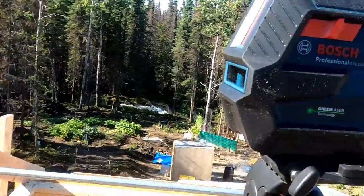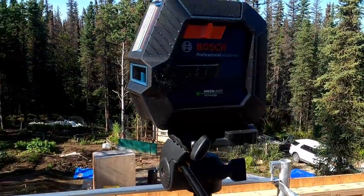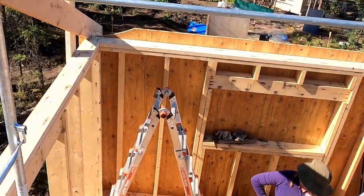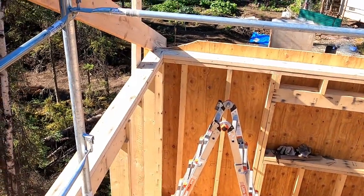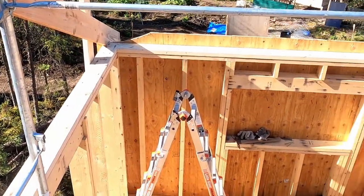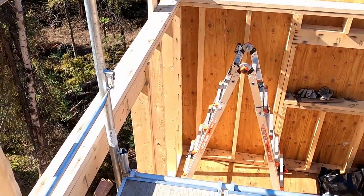So we had to hook up the old laser level. Thankfully we had that, and that helped out a lot. And now we're gonna toenail in the rafter bottoms and then take our template and start crunching out the next 36 rafters.